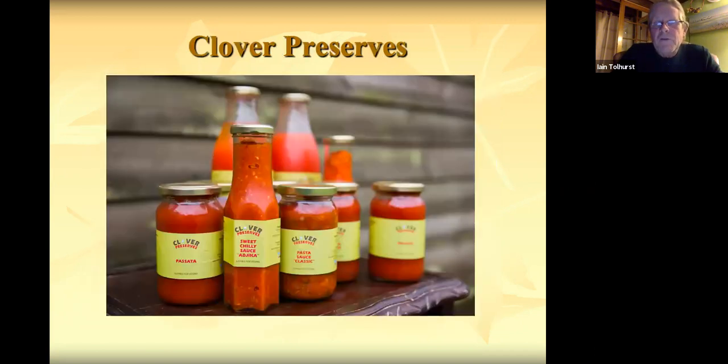The preserves we also make are primarily from produce which is in excess during the summer. Until recently, we've had problems with too many tomatoes during the summer, so we set up a range of sauces. In the last 12 months, our excesses have become less and less because we're selling more and more direct to the public, but we still continue to do our preserves. These are the first ever vegan made on-farm preserves that we know of in the country.